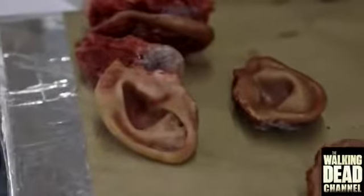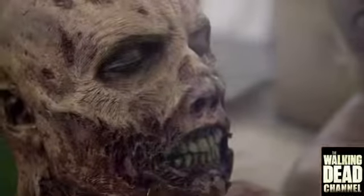I always love our walkers where part of the skin has decayed away. You see the ears falling off, or part of the nose is missing, just the skin rotting away.